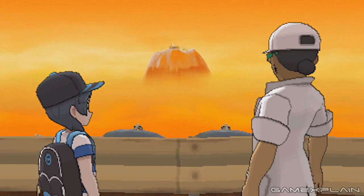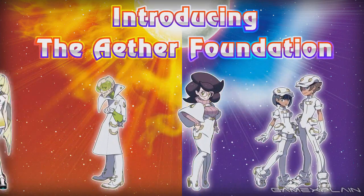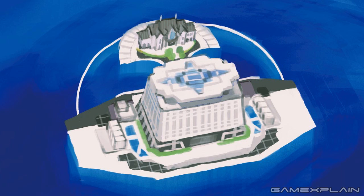While the different locations shown in these trailers do provide some mystery, it's the Aether Foundation that's truly caught our attention. After all, they seem to be connected to every major reveal we'll talk about through the rest of this analysis. But what is the Aether Foundation? According to the Pokemon website, the Aether Foundation's goal is to care for Pokemon that have been hurt. They do this from their artificially created island in the center of Alola called Aether Paradise. It's there that they provide shelter for Pokemon while conducting various research projects.